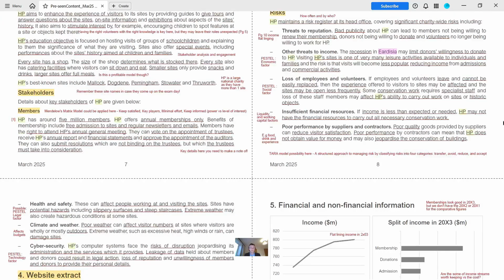We also have poor performance by suppliers and contractors, which links into if a poor quality job is done, this can reduce visitor satisfaction. Poor performance can also lead to not obtaining value for money and could jeopardize the conservation of the buildings. Not to mention there could be bad publicity if it got out into the public domain and into the press.